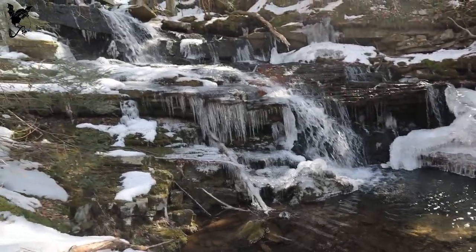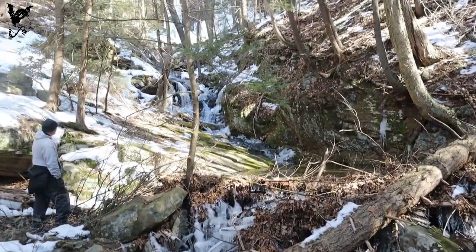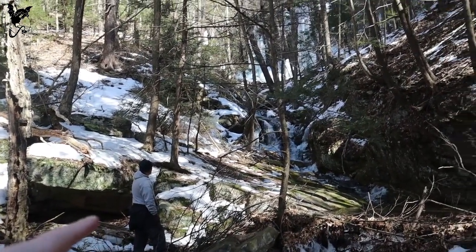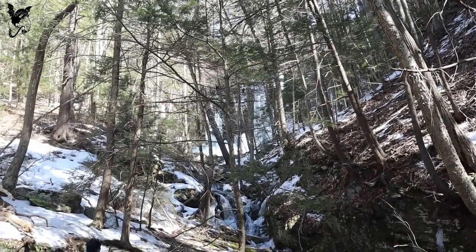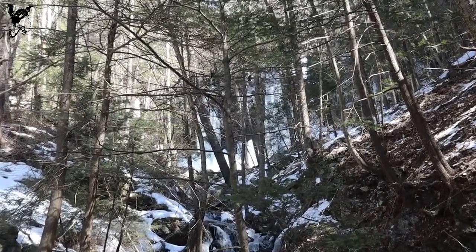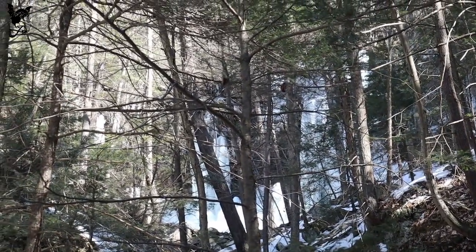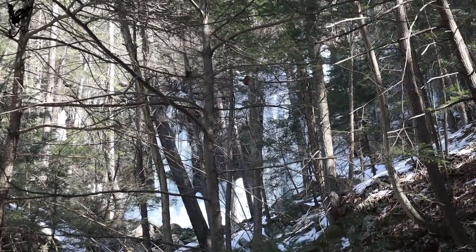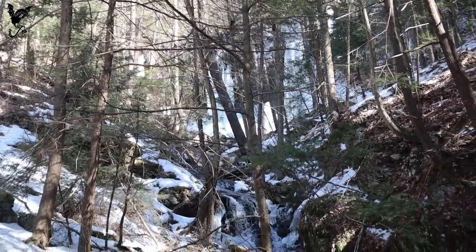There's a nice stream right here. I think we're close to that waterfall. So there's Kurt, and up there is a giant ice wall, and I don't know how well you'll be able to see it from this distance, but on the left side there's water still flowing a little freely. That's the big waterfall, and just above that is where the aqueduct is. So we're definitely getting closer.